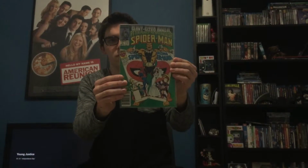The next four are Marvel Previews. So Marvel Previews 1, Marvel Previews 2, Marvel Previews 3, and Marvel Previews 4. Then I have Peter Parker, the Spectacular Spider-Man issue 7 from 1987. This is a really old comic.